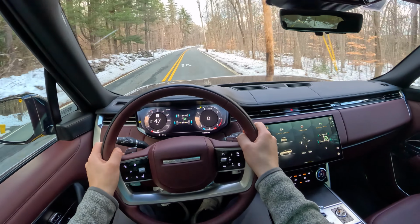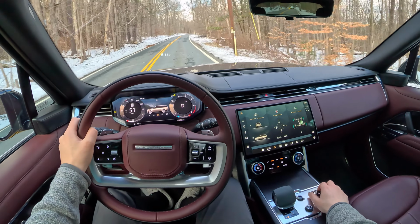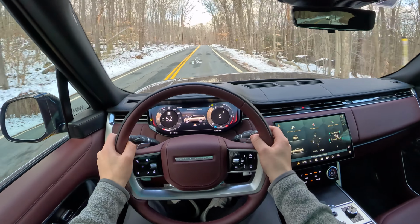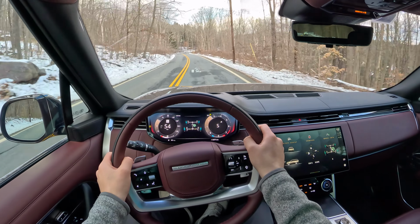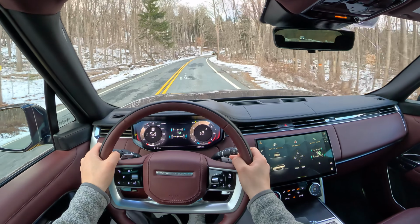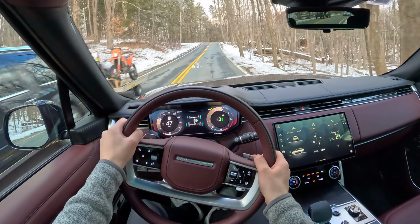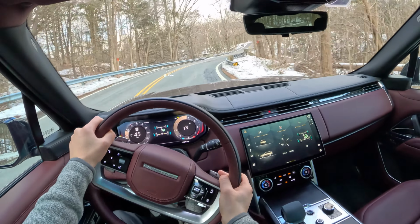So, what is it like to drive the new Range? Well, as you can imagine, it's a luxury, comfortable cruiser in the first place. You feel completely isolated from the world that's around you, and driving it requires minimal effort. Everything, including gas pedal, brakes, or steering, is tuned for comfort, and a 4-wheel steering system massively helps maneuvering this thing. The ride quality is very good.